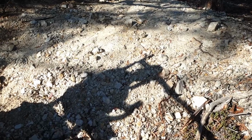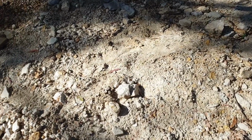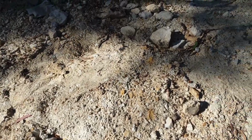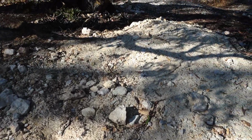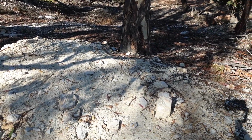So today we're going to have a crack at this and we might do a little bit of detecting as well. But since we've been here, it has rained. It's exposed a fair bit of quartz, so I might actually grab some of this quartz and take it back, give it a bit of a crush and see what's in that. Because I believe this is pretty much straight off the reef.